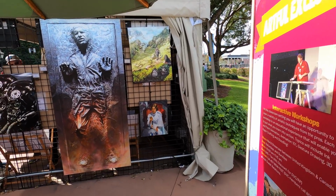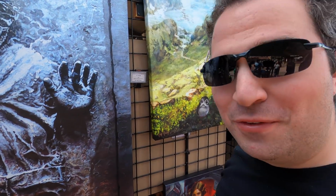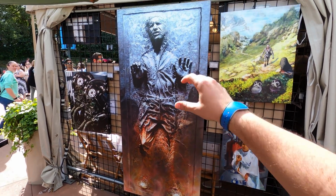Reminds me so much of the Star Wars Day at Sea Cruise right here. Take a look at this larger-than-life frozen Han Solo. Super, super impressed by that. Even the coloring down there, you can see kind of goes from the bronze up to kind of the silver.